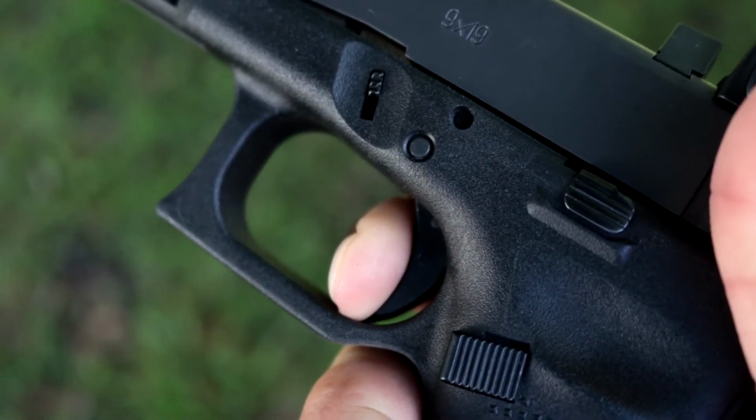I haven't had it happen to me when I've done less than 500 rounds in one range trip. It's always over 500, probably about 600, maybe 700 rounds. It starts to present itself. And what that skin rolling up under the trigger guard does is it starts to cut a line through your skin. It just starts ripping your finger open.